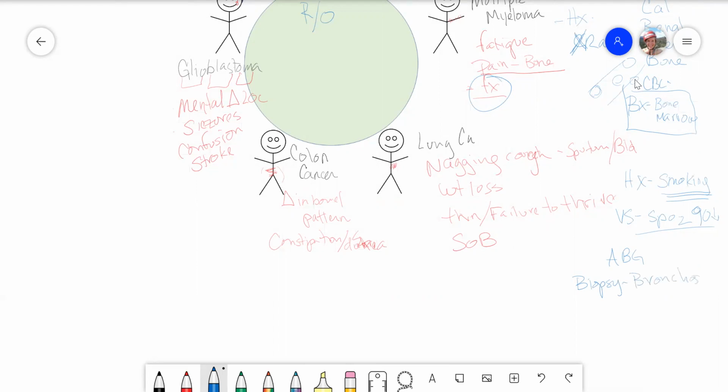And that means we're going to go down the mouth, down the trachea, and into the lungs to get some of that tissue out. They might get out some of the sputum and all that kind of stuff, wash it out, and they'll send that to pathology. So this is a scope, okay, and it's down into the bronchus.